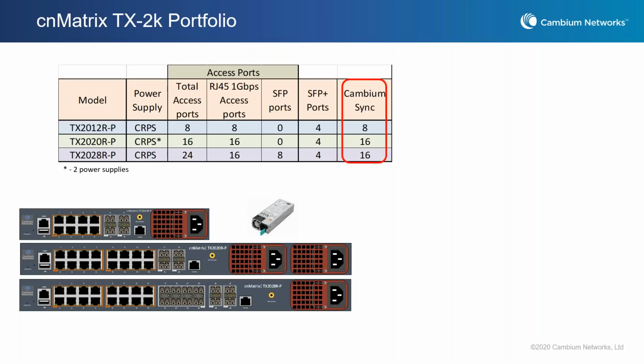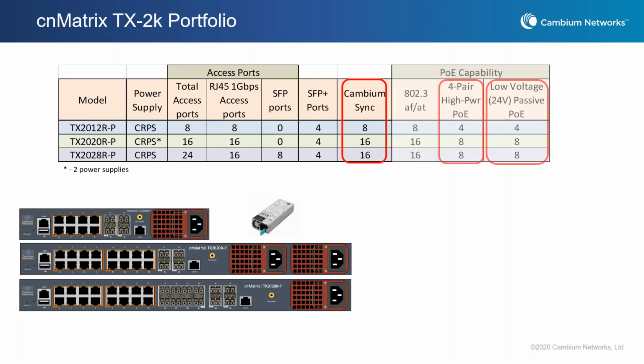Okay, for this WISP industry, it's important to support some type of GPS sync signal. So for our Cambium sync, we have an internal GPS module on these switches. So you can plug in an external antenna, and that's what that little yellow circle is. And right below that yellow circle is an RJ45 jack that can be used for Cambium's CN pulse. So we have two mechanisms to get this GPS sync signal onto our switches. Customers can use one or the other, or both if they want redundancy.